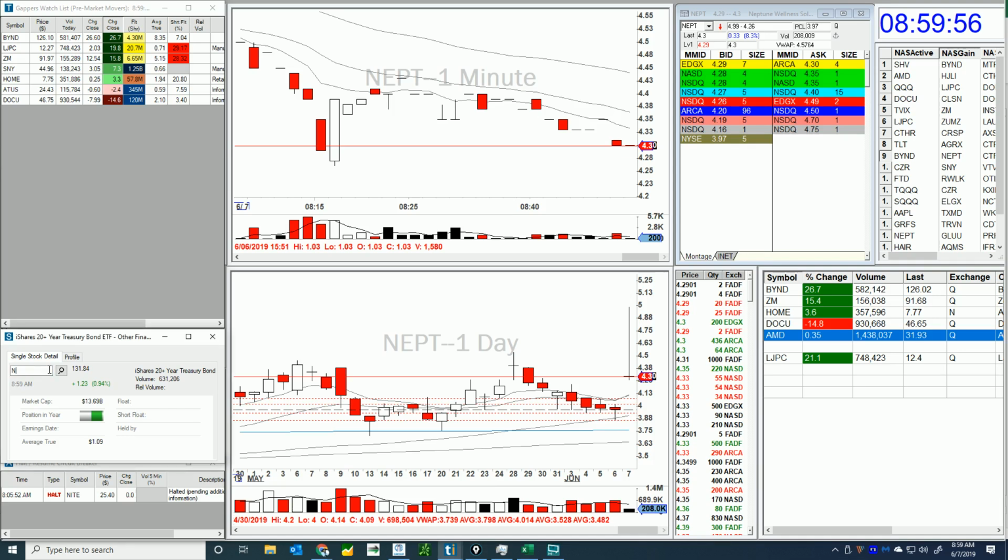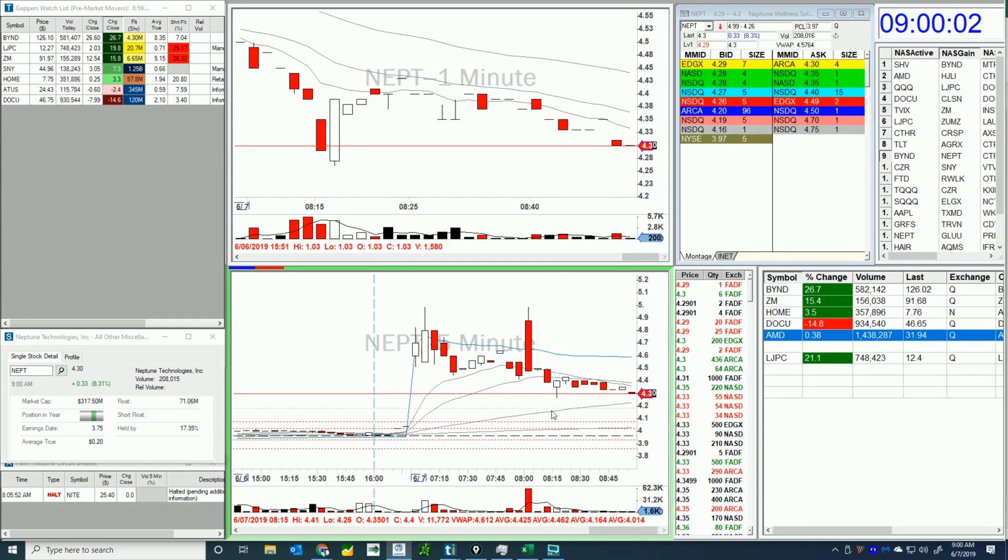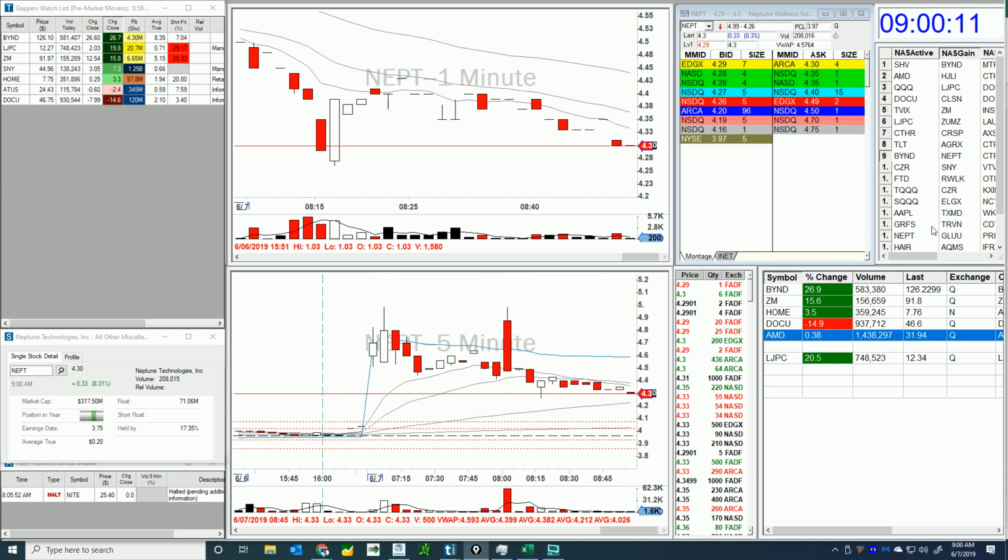Just want to check the float on this one. So it is a mid float. Let's look at the pre-market action. Yeah, I don't like the pre-market action neither, guys. Got this one candle here with most of the volume as well, and just doesn't look great at all. Not a good flow, not a good trading pre-market action.